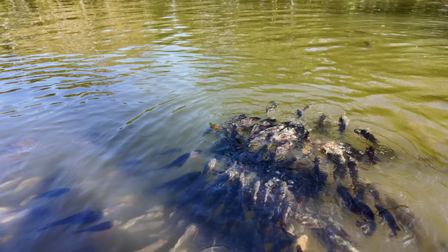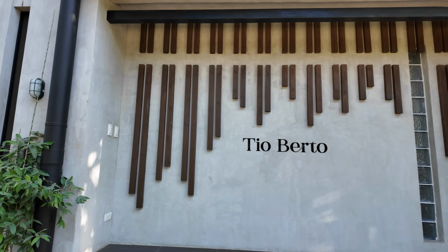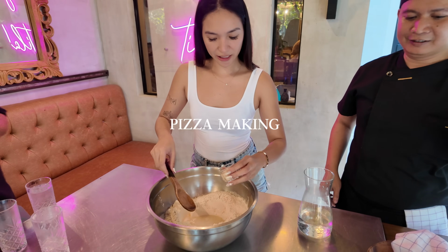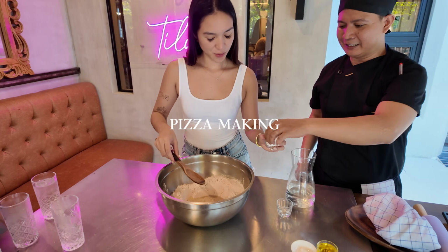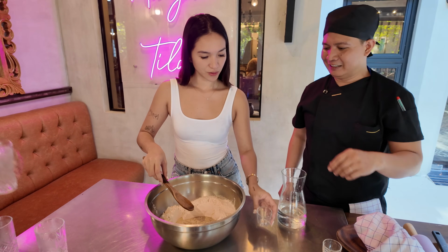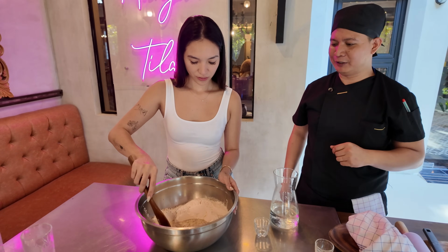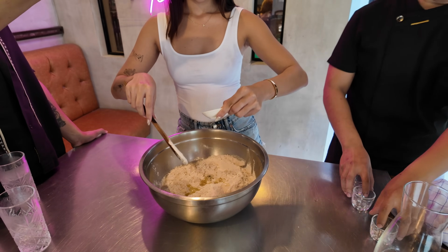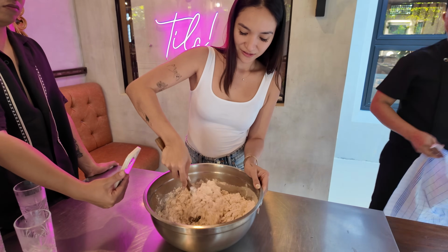Dami! So, we're back at Tio Berto for our pizza making. Yes, lahat po ito. Sugar po, pagkain ng yeast po, para mag-bloom po siya. And then, saka po natin ilalagay yung flour. Mix na po lahat. Galing.